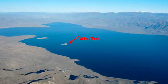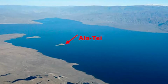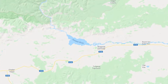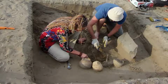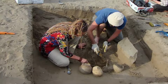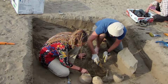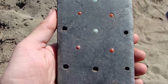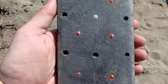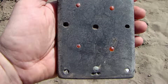The belt buckle was found in 2016 at Alatay Necropolis, a man-made reservoir on the Yenisei River upstream of Russia's largest power plant. The smartphone-like belt buckle was discovered in a burial site known as the Russian Atlantis in the mountainous Republic of Tuva. The belt buckle measures 18 centimeters by 9 centimeters. It's made from gemstone jet, ornamented with turquoise, carnelian, and mother of pearl.